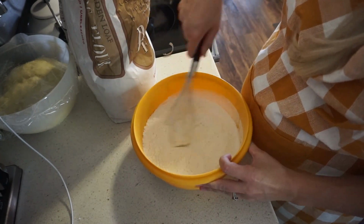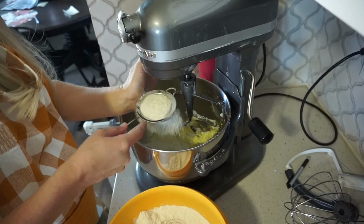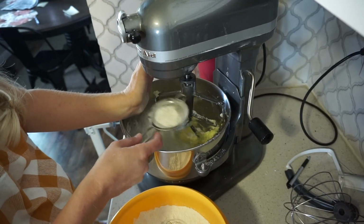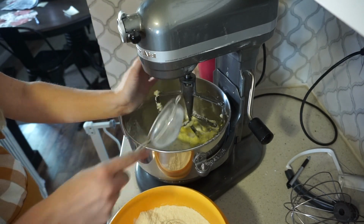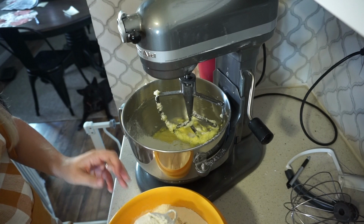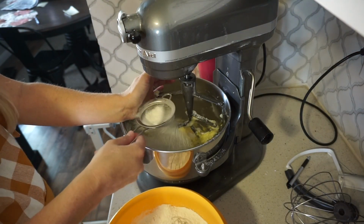Okay, and then once all the dry ingredients are mixed together, you will add the dry ingredients to the wet ingredients, but you do need to sift them in and then mix them. As you can see, I just used the little mini sifter. You could take the bowl off and use a large sifter as well. You just mix them all together.